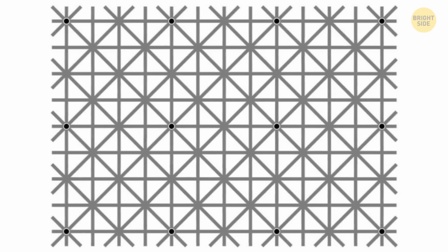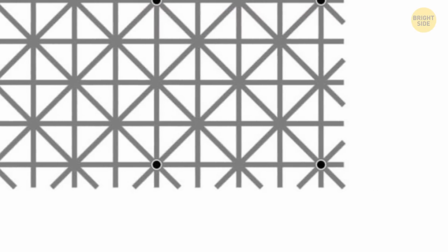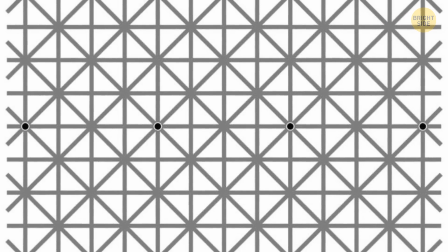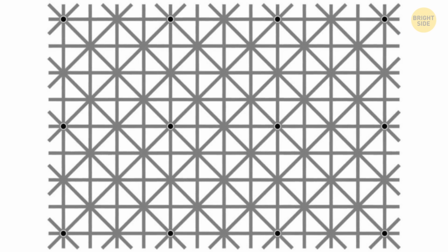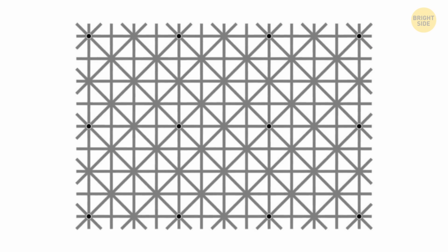How many black spots can you see in this image? There are 12 of them, but most people can't see them all at once. All the dots are perfectly visible, but you can see each of them only when you look directly at it. Your peripheral vision isn't that perfect. Your brain has to fill in the blanks. The white between gray lines makes it think the dots are lighter than they are, so it decides to pretend there's just grayer and the dots aren't there.